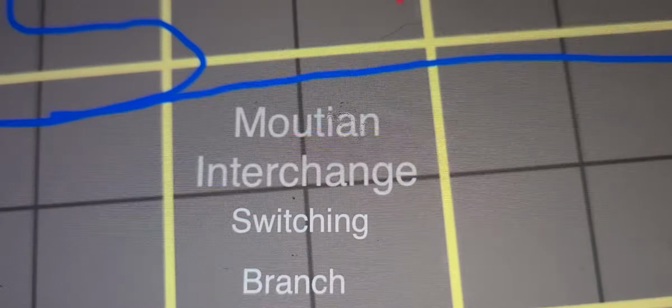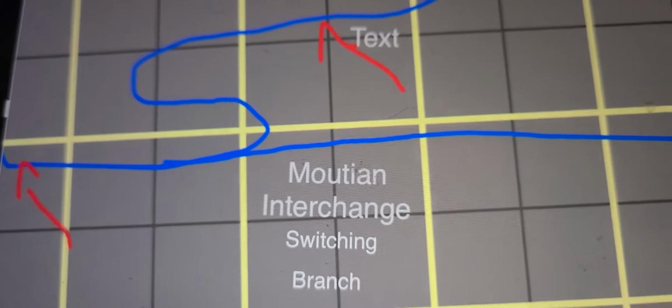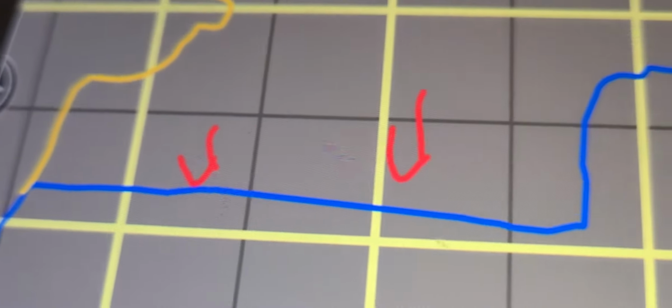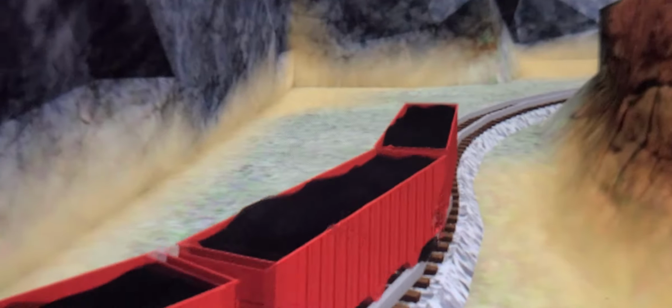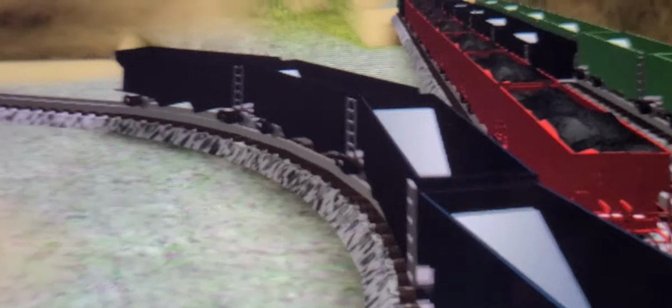Here's what those four parts are: the mountain, the interchange, switching, and branch. This is the Lake Fortedale branch line that we will be able to finish by the end of 2021. Now we will cover the physical aspect of the job. Make sure your workspace is free of any people who might try to vandalize it, or simply just keep it free of any droppings. Let's look at this little fella here as he gets ready for his shift.